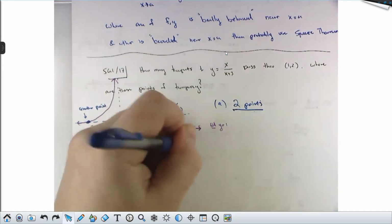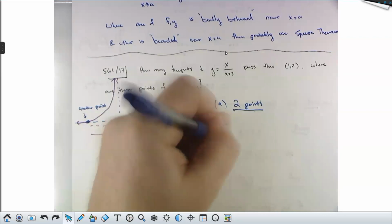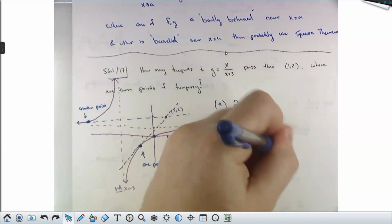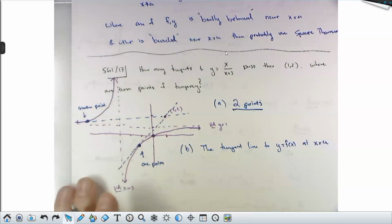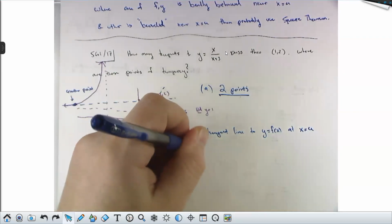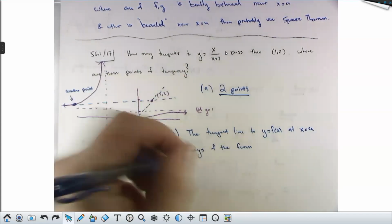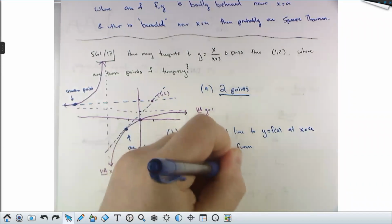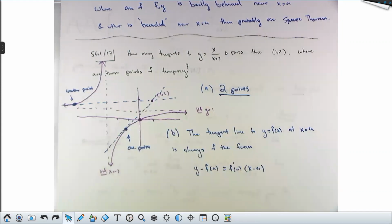Part B here, they want you to find those points. So the big step for this is the tangent line to y equals f of x at x equals a always follows a certain form. It is always of the form y minus f of a equals f prime of a times x minus a. Right, it's the point slope thing.